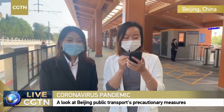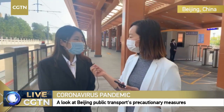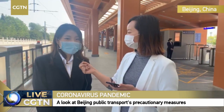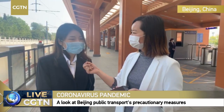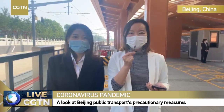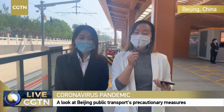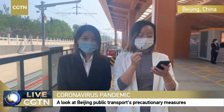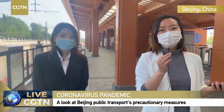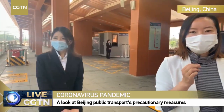The drivers are young. What is the age range? Charles, really good question. What is the age range of the drivers? Age range? They are very young. Their average age is about 30. 30, thank you. So the average age is about 30 years old, and you can see it is a young and confident team guarding the passengers in Beijing and making sure that they're safe. Let's talk to some more passengers at the station, and then we will be getting on the next tram, guys.